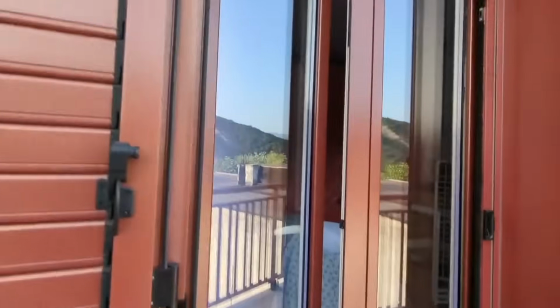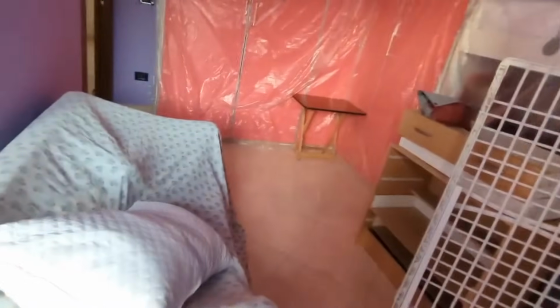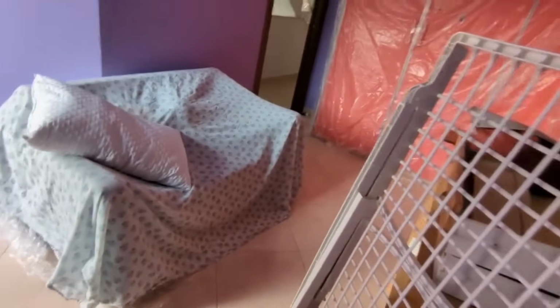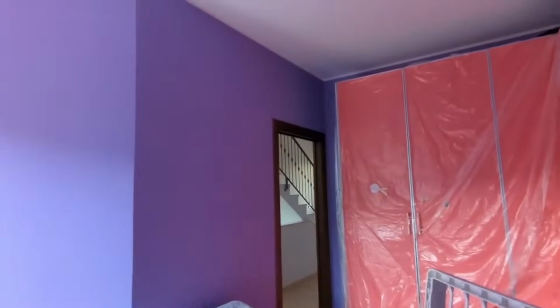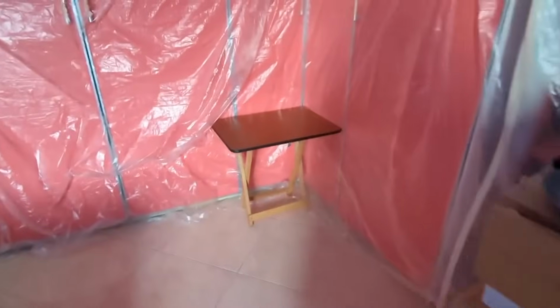We have another window here. Let's go back inside. That window that we just saw is the window of the bathroom. I just realized. Okay, one last look at this room. Nice pocket door.